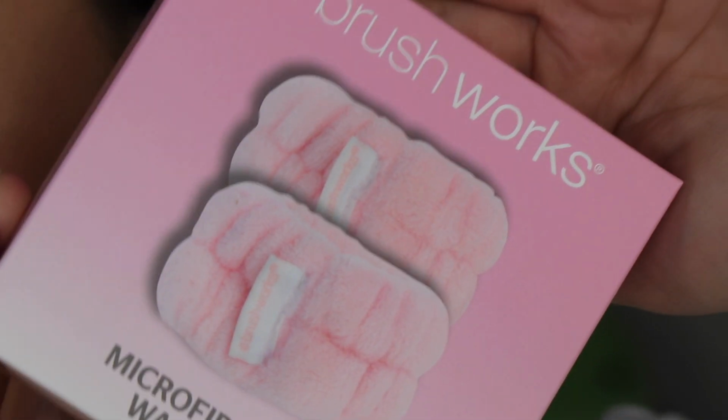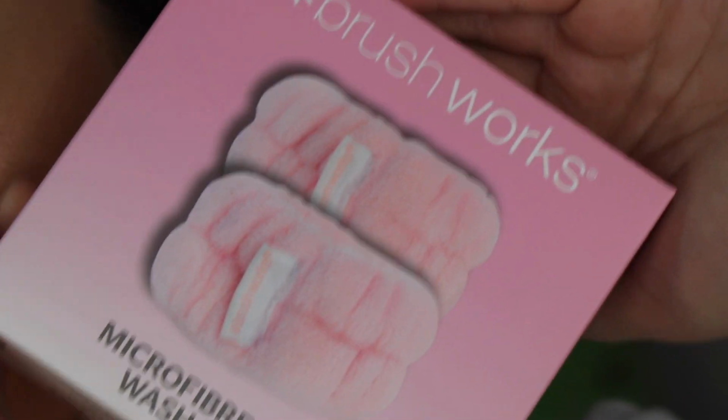I just know that I'm not going to use them because I'm a lazy gal, and normally when I'm washing my face it's been after a long day of filming. I just want to get that off my face as quick as possible. So day 10. This is from WB Co, I think.